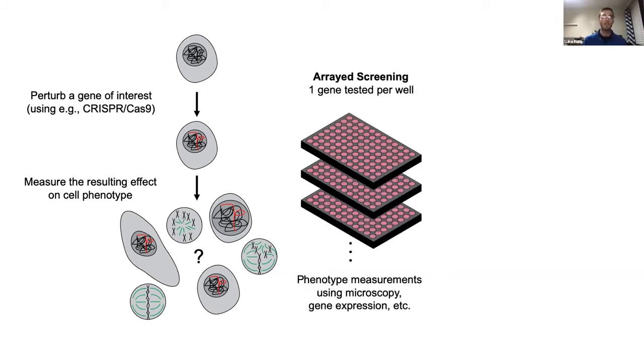Traditionally, this is done using arrayed screening, where we use multi-well plates like the one shown here, where each of these little pink circles represents one well where a population of cells is growing and one gene in each of these individual wells is perturbed. This is nice because you know which cells had which perturbation, how each cell was disrupted. You can make all kinds of different measurements, including using microscopy, measuring gene expression changes, etc.